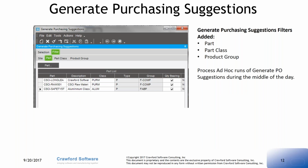Moving on, in the generate purchasing suggestions, there's now that capability to add filters. So you've got now the part itself, the part master, part class, and product group. And those are new filters, so you can narrow down the focus on what am I creating new generated PO suggestions for. Usually that capability to do an ad hoc run in the middle of the day and generate PO suggestions for things that might have happened in the morning.